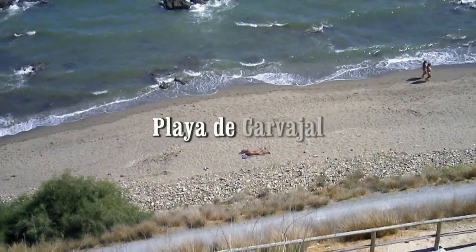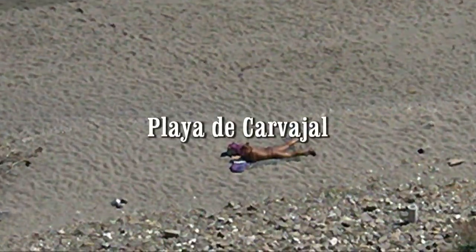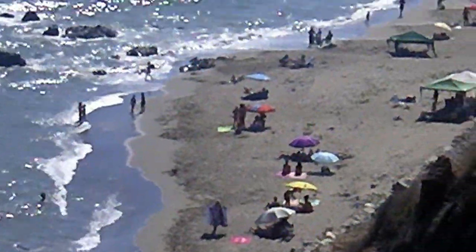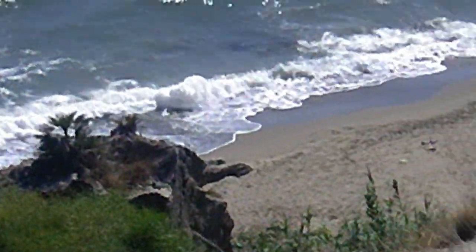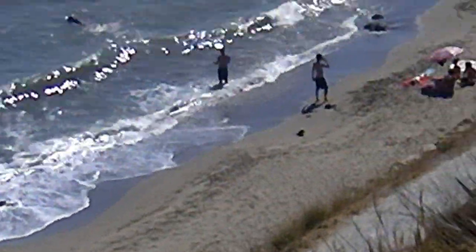Playa de Carvajal. The most westerly beach in Benalmadena, Carvajal is between 25 and 60 meters wide and approximately 700 meters long, although it continues along the coast into Fuengirola for several kilometers. The sand is medium fine grain and the waves are generally gentle.